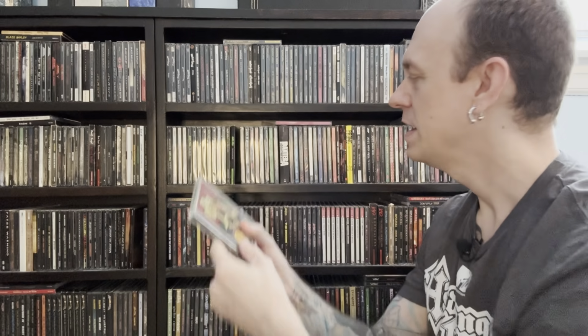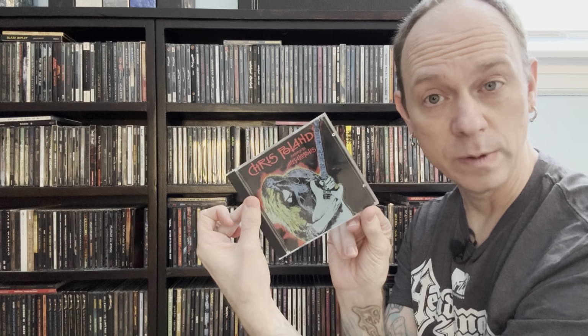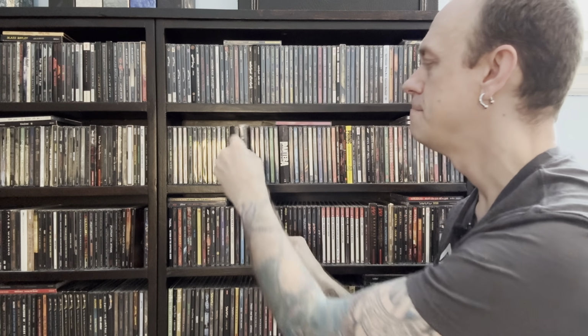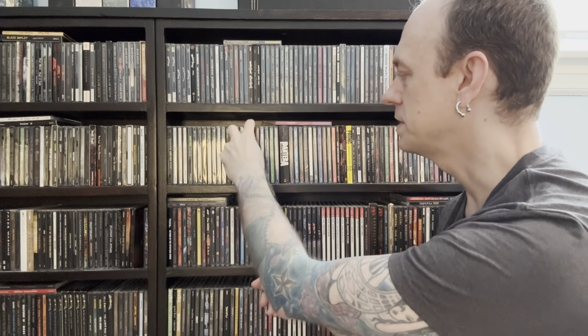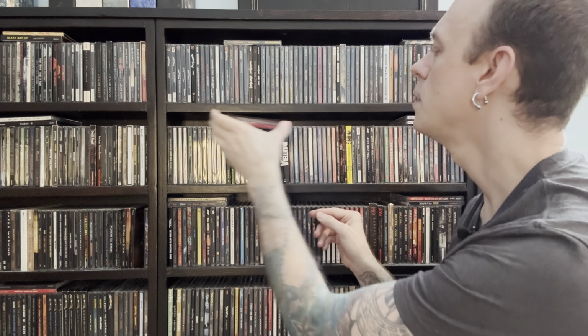Tim Ripper Owens, see? Solo album from him. Chris Poland's solo album, instrumental guitar, really good. This is Return to Metropolis. Pride and Glory really probably shouldn't be over here, but Zakk Wylde, he's over here. Black Label Society's over here, just kind of grew into being here. Pink Cream 69 featuring Andy Deris, who would go on to front Helloween.